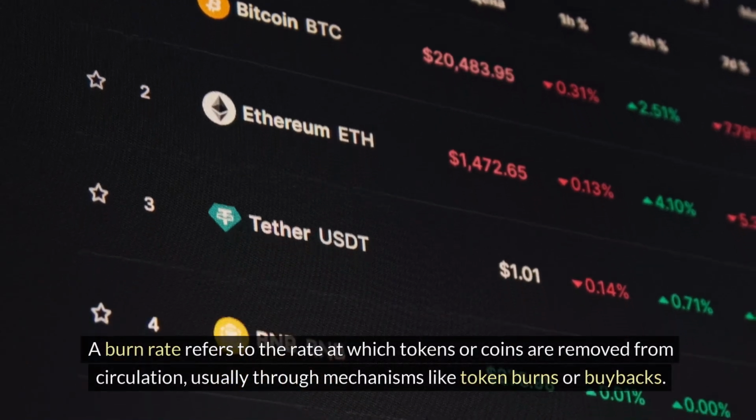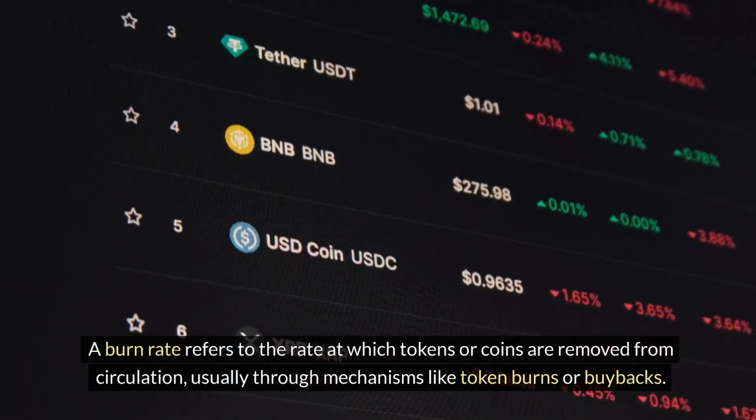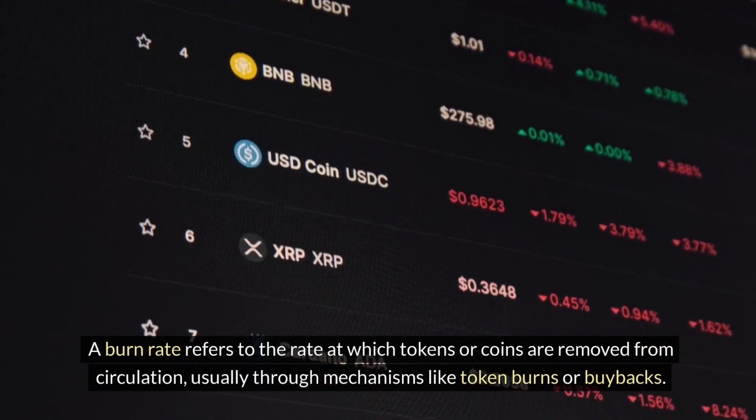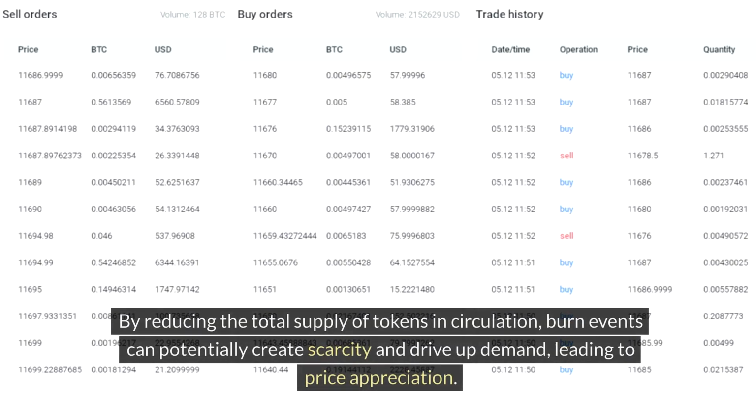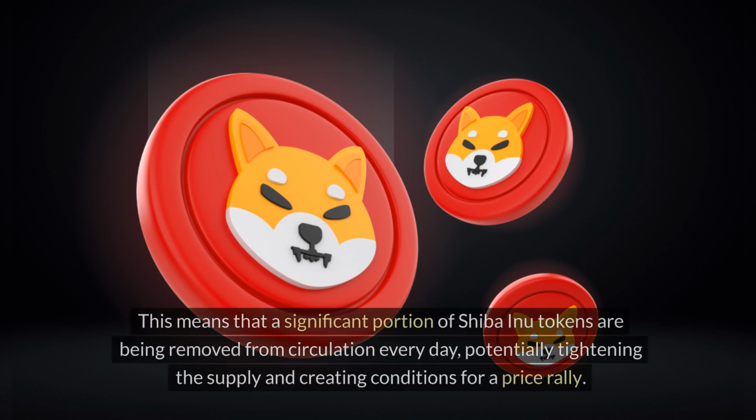A burn rate refers to the rate at which tokens or coins are removed from circulation, usually through mechanisms like token burns or buybacks. By reducing the total supply of tokens in circulation, burn events can potentially create scarcity and drive up demand, leading to price appreciation. In the case of Shiba Inu, the burn rate has recently soared to an impressive 90% daily. This means that a significant portion of Shiba Inu tokens are being removed from circulation every day, potentially tightening the supply and creating conditions for a price rally.